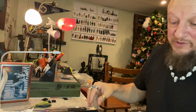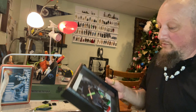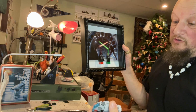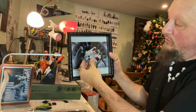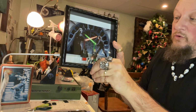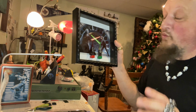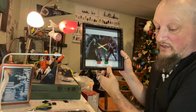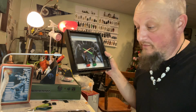Now I'm thinking of doing another scenario with these guys. What I'm thinking of doing, which I think is cool, is getting a picture of the Millennium Falcon and putting it in the center, and maybe having Han Solo and Chewbacca on each side of it. I think it'd be a wicked cool way to display your guys. So yeah, it's just my way of doing things.